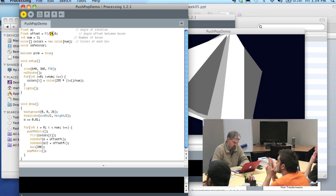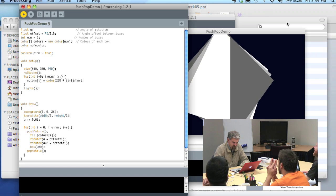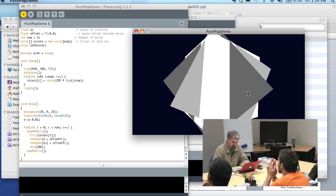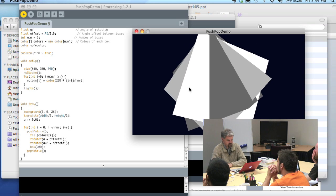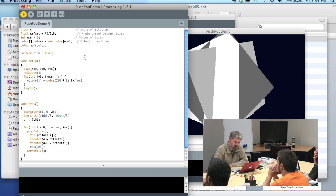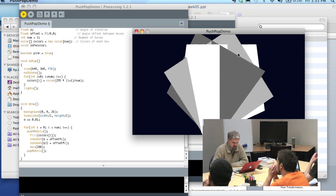We'll make it pi over... No. You're living life on the edge there, aren't you? So you can blow it up. So we'll make it pi over 8. So it'll be a larger angle offset, so it'll be easy to see. They're all offset by pi over 8, which I guess is 360 divided by 8. What's that? 45 degrees? No, pi is 180 though, isn't it? So it'll be 20-something degrees. Probably not a good one to choose. Anyway, you can see they're all offset like that.